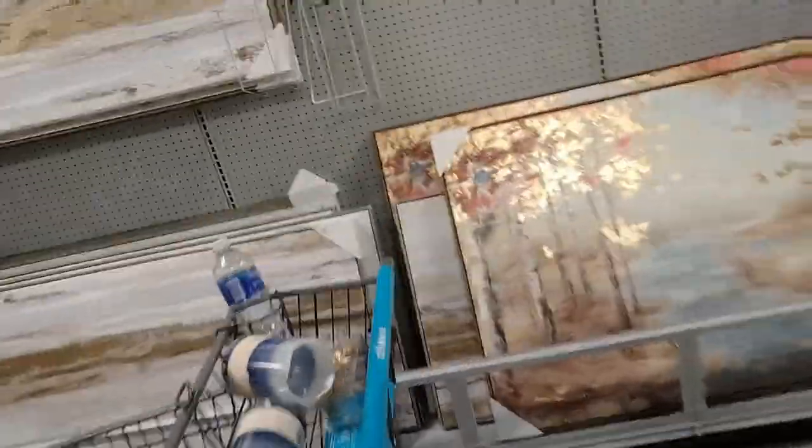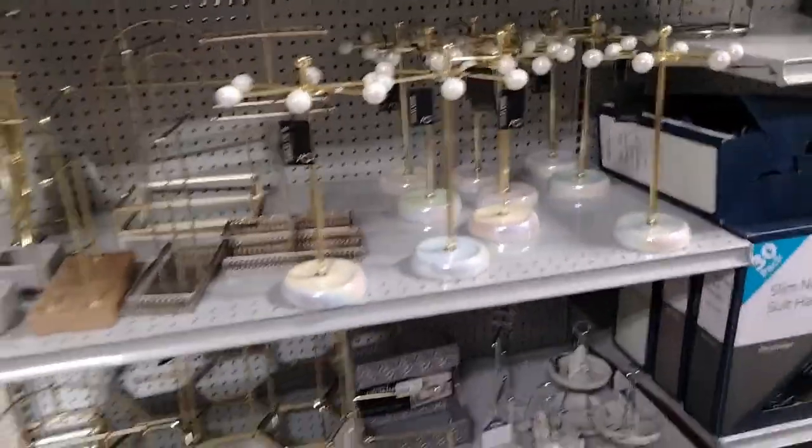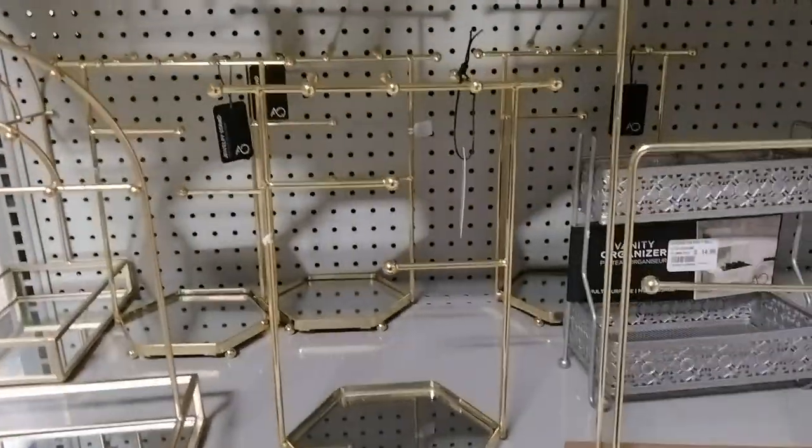Alright, let's go do some more window shopping. Some storage over here. This is what I talk about when I say these customers. Alright, back to window shopping. I've been eyeing a jewelry vanity. I've seen a lot of people buy these right here. I do like that too, but I want to be different, so I won't get that one. These are cute too. I love the design and the marble on it.